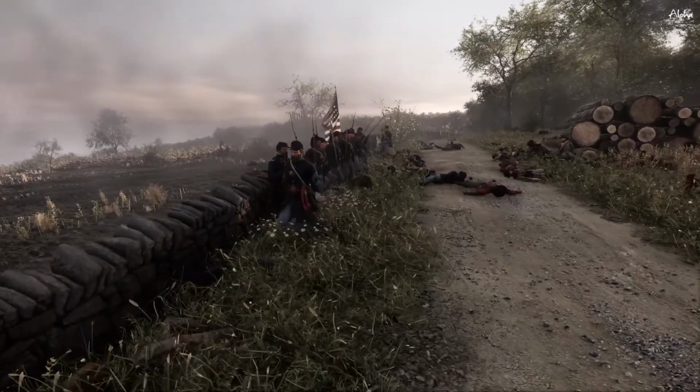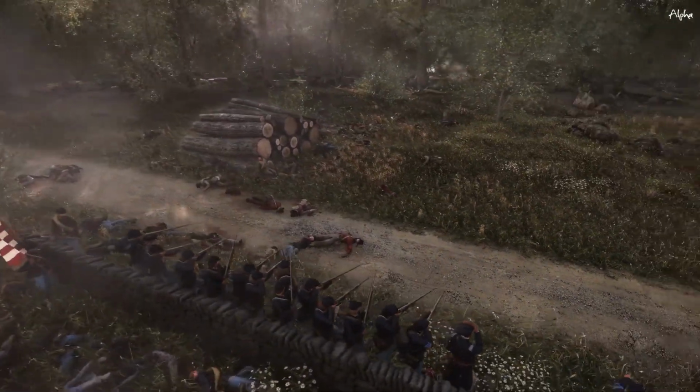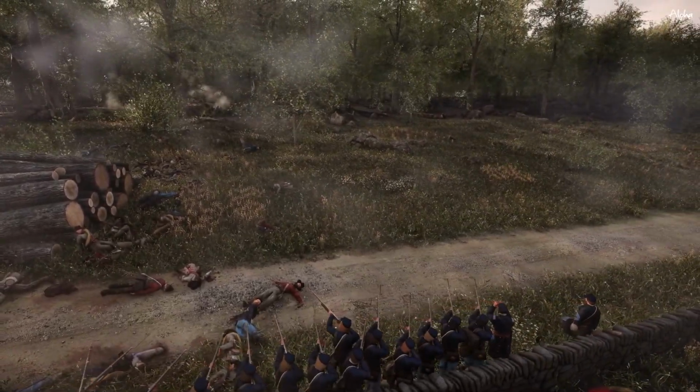Company, fire by company. Ready? Ready. West, northwest. Aim. West, northwest. Into the woods. Fire.